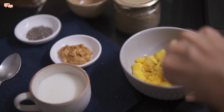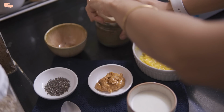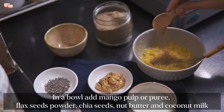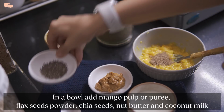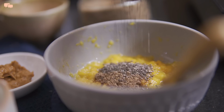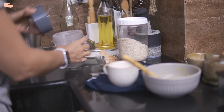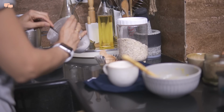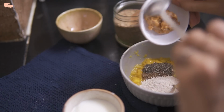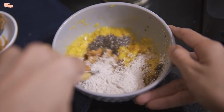In a bowl, I'll crush some diced mango, as I like some chunks of mangoes in the pudding. But you can totally use a mango puree instead. In this, I'll add 1 teaspoon flaxseed powder and 2 teaspoons of chia seeds. I'll now add some oats powder, as this will also give a nice body to this pudding. For some healthy fats, I'll add the peanut butter. You can add any nut butter of your choice.